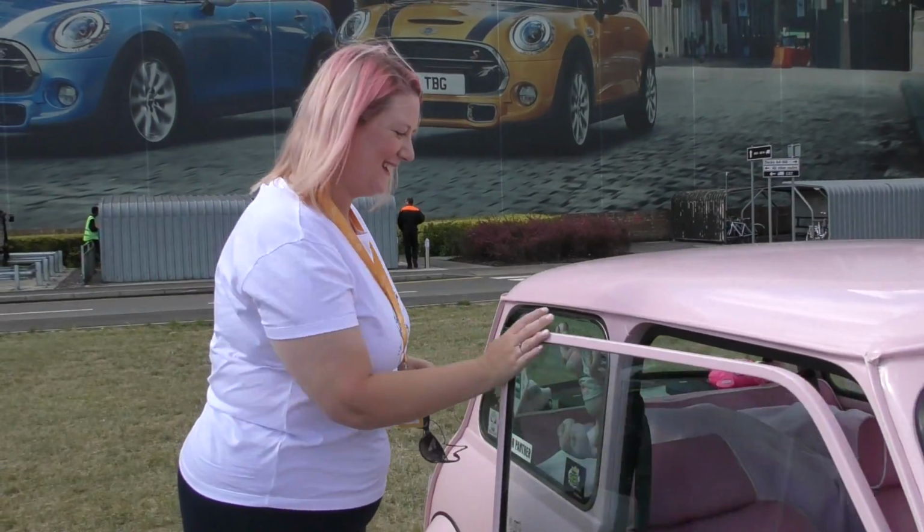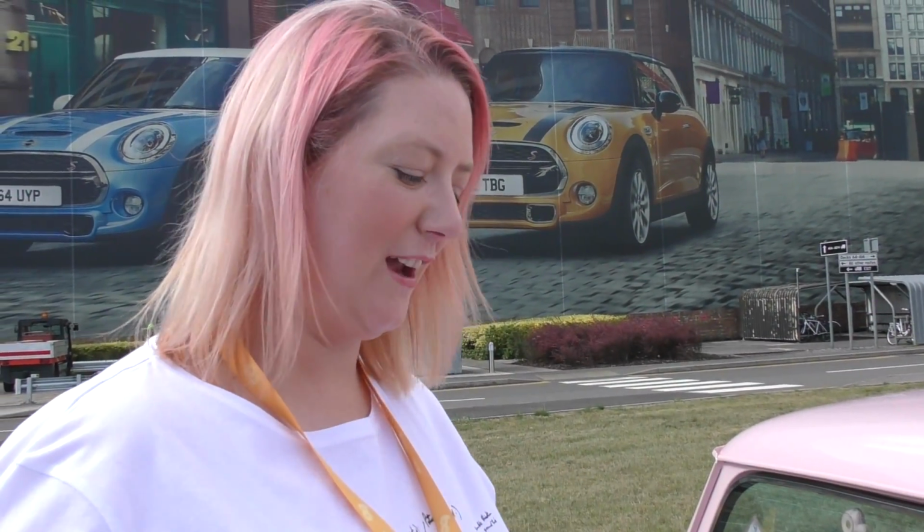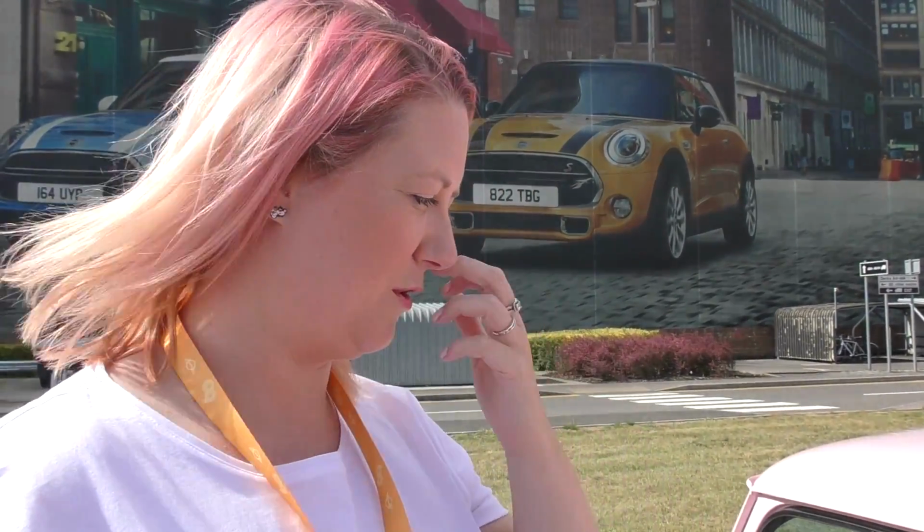So, welcome to the Pink Panther. Tell me about your pink car. And did your hair go pink first, or did the car go pink? The car first and then my hair. I got it specially done for this weekend, as I'm coming here as well. Did you come all the way from Northern Ireland? We have, yeah. We came from Causeway Coast Mini Club, up at the north of Ireland.